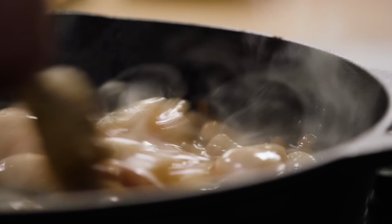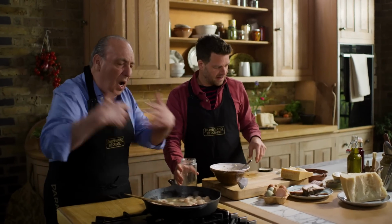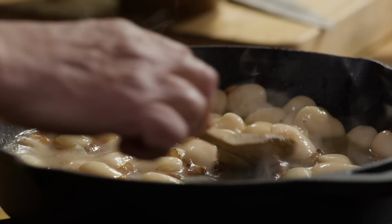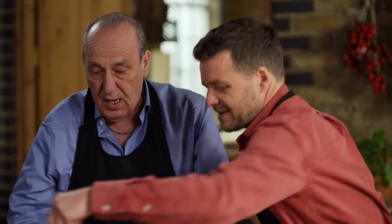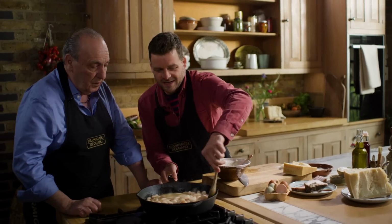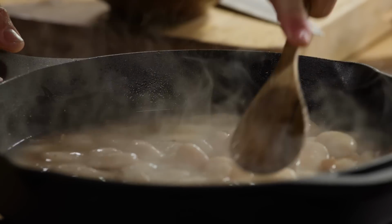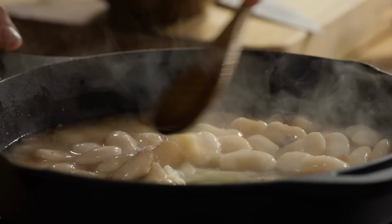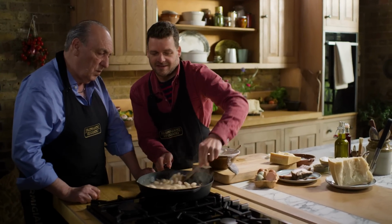Now we just want to reduce this down a little bit until it starts to get a bit creamy. Also with this one, you've got a similar texture to the pasta and flavor as well. You can crush a few of the butter beans at the same time to start bringing out the starches. As it starts to reduce, that's going to become really creamy and delicious, and then we're ready to finish it off.